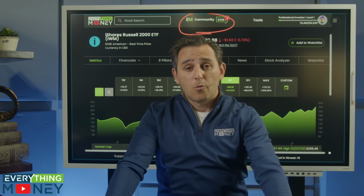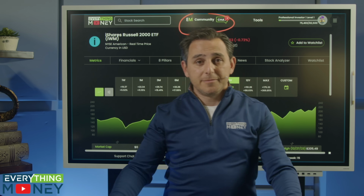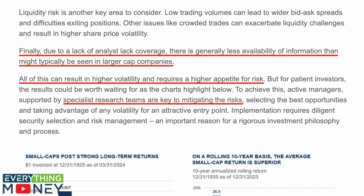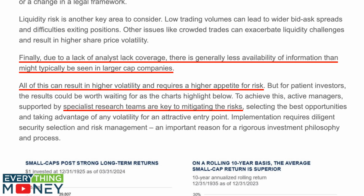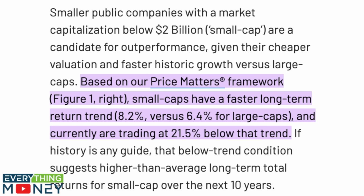One of the analysts who works for me through Everything Money was a user, part of our community. Now I've hired him. He loves small cap and he does a great job with it because you really got to go in the weeds and really understand the company. Even though those companies have a lot of growing potential, they also have a lot of failing potential. But overall, they do outperform over long periods of time.